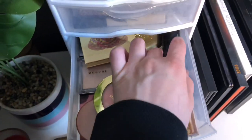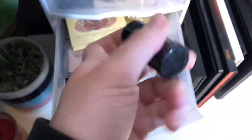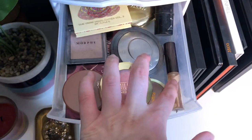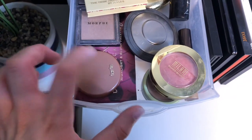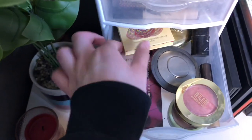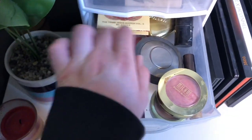I have two liquid highlights. This is like a stick highlight. I got this in an Ipsy. This is Becca. This is Becca. Pixie, Tarte, Naked, Morphe, Juvia's Place, Too Faced, and then Urban Decay back there, and then Milani as well.